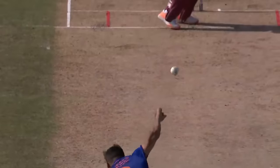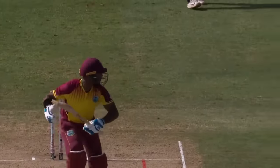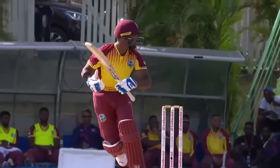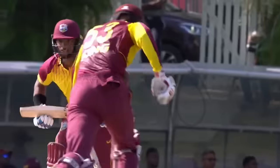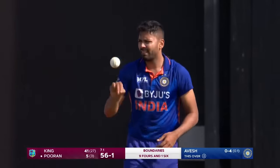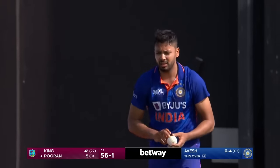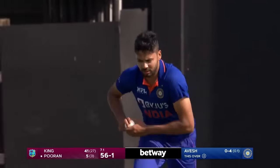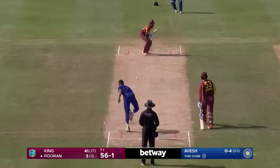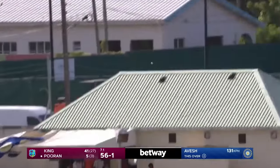If you watch closely, you could see Nicholas Pooran opening the face of the blade to access beyond backward point. And Rohit Sharma would also know he needs wickets in order to stem the flow of runs and have a chance of winning this game. He needs wickets up front. That's a mighty one. That's huge.